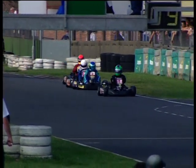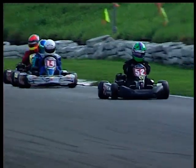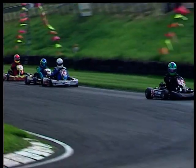It's going to be 52, Sam Wilson. Wilson ahead of 23, Sean Carter. Then we've got number 14, James Nash, in the mix as well. And Nash up the inside of Carter there, who left the door wide open on the way into the right-hander and gave that place away fairly easily.